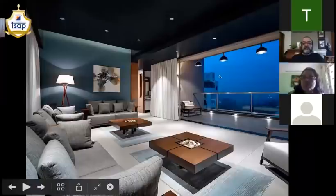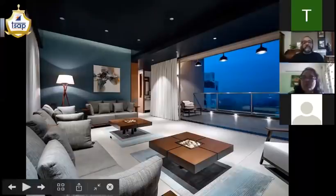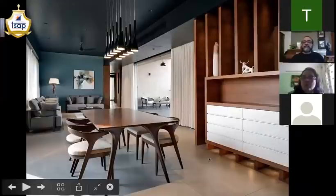So you have to work out an entire color combination which works well. Again, instead of smoked teak, this is in smoked oak, a very subtle, very nice veneer. Yeah, that's a photograph of the dining space, and a simple unit which has been designed as a divider between the entrance and the dining area.